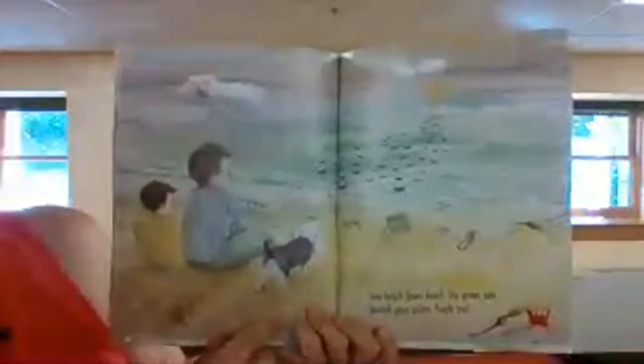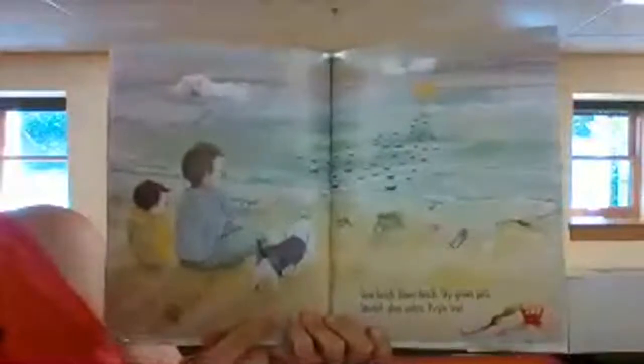Slow beach. Down beach. Sky grows pale. Stained glass sailors. Purple trail. What are these? Do you know? Looks like little jellyfish to me. Going all the way out to the ocean. Way, way out. Dry those toes. What next? Who knows? Here comes ocean. I think they're packing up and going home.